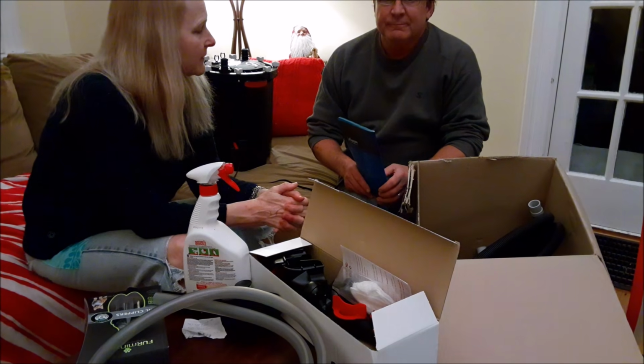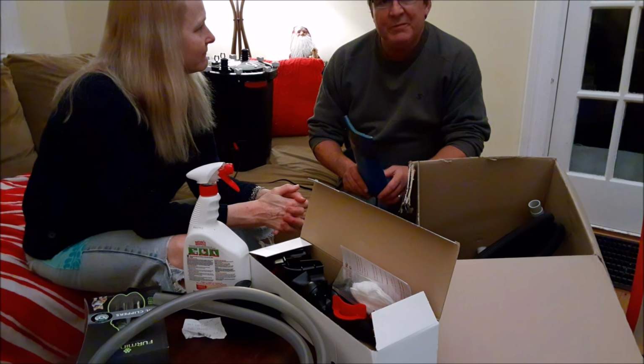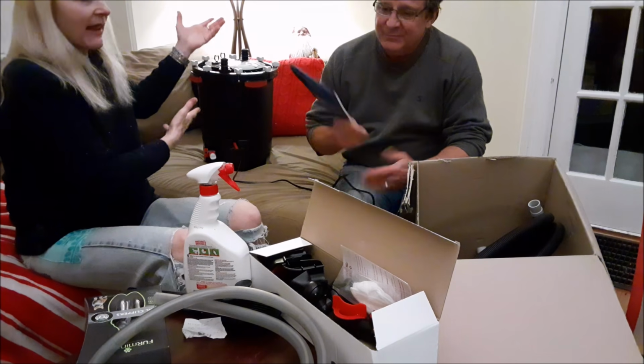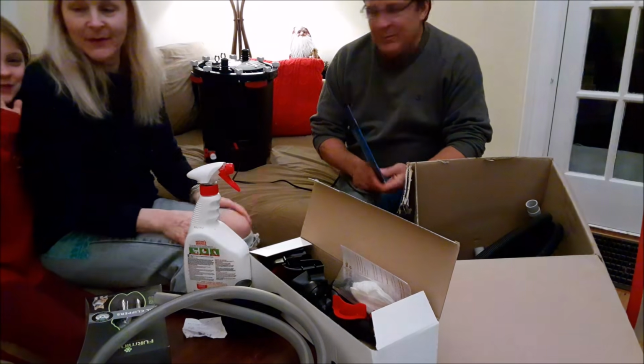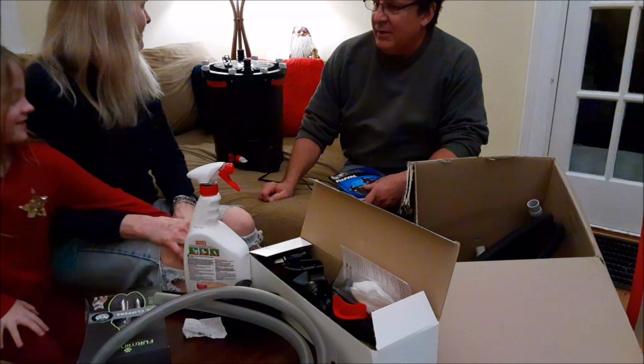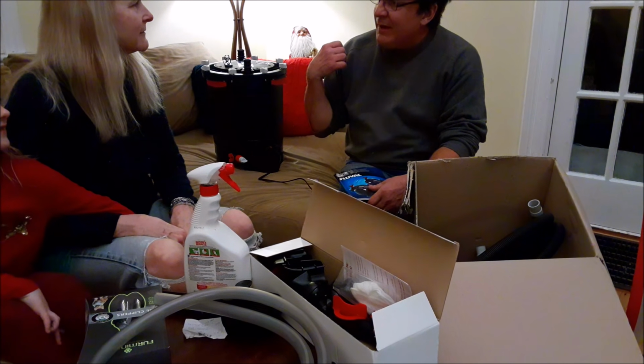Anything else you want to say? No, I wish I could, but once again, when you've got the FluVal FX400, what more is there? Just turn it on, suck some water out. High capacity. Imagine how fast I would shoot it out.